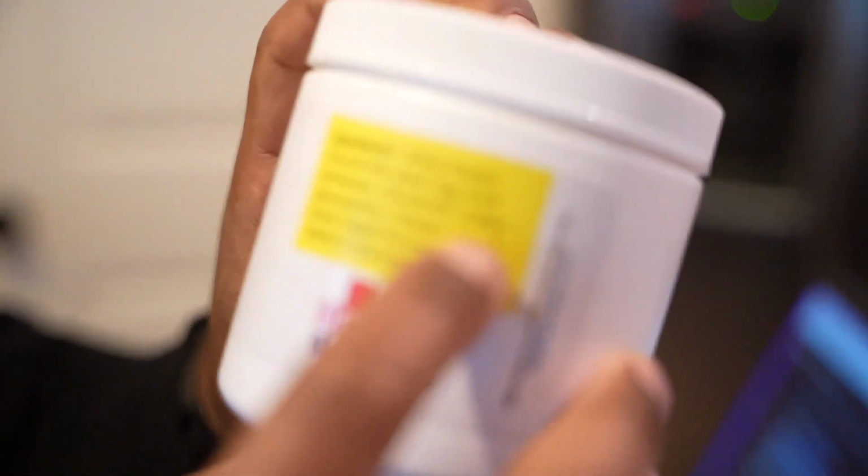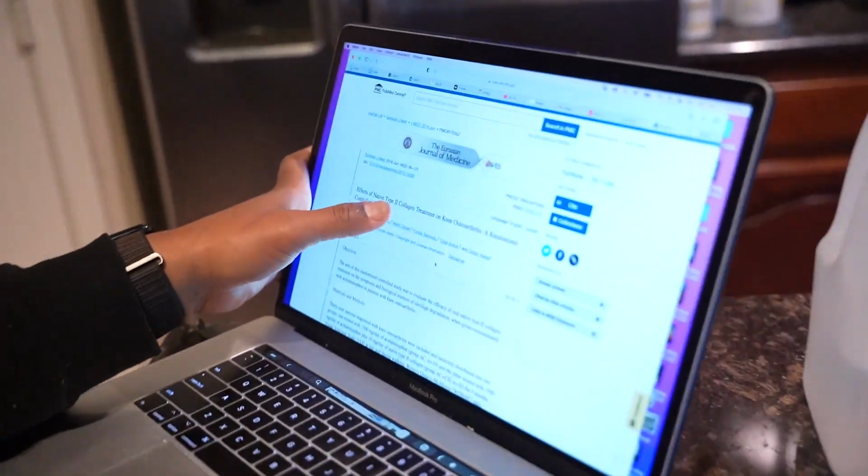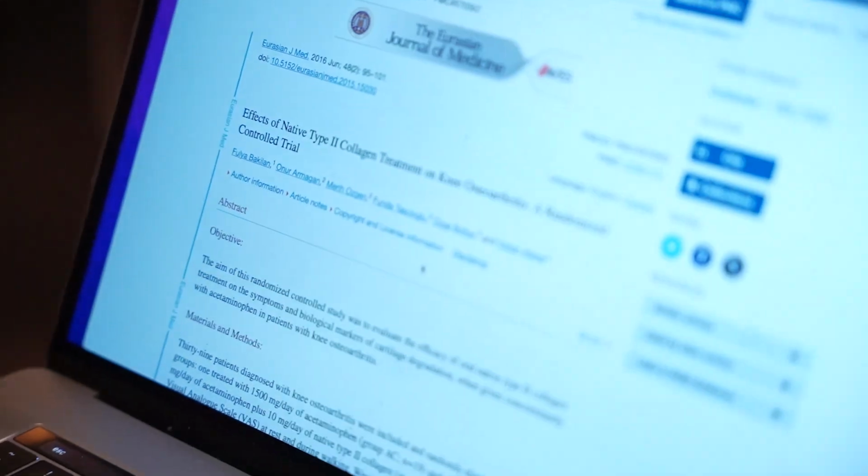Now, collagen type 2. I think that was one of the things that really got me excited. Because there's a study, National Library of Medicine, and they talked about the effect of type 2 collagen treatment on knee osteoarthritis. Well, how many dogs get arthritis?